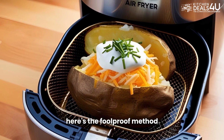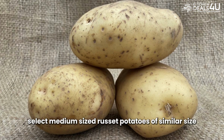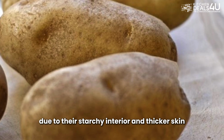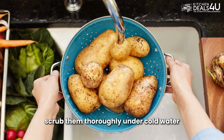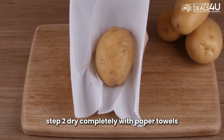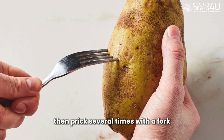Here's the foolproof method. Step 1. Select medium-sized russet potatoes of similar size for even cooking. Russets work best due to their starchy interior and thicker skin. Scrub them thoroughly under cold water to remove any dirt. Step 2. Dry completely with paper towels, then prick several times with a fork.